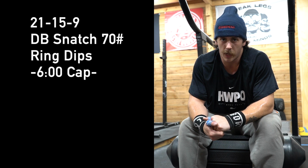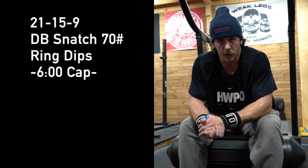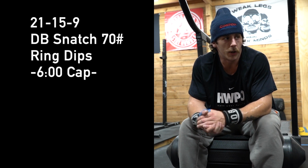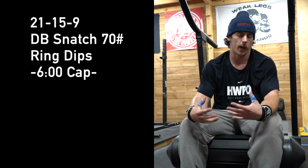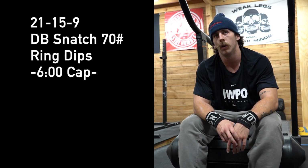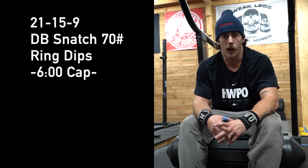We got 21-15-9 of dumbbell snatches with a 70 and ring dips. I think the dumbbell's gonna slow me down a lot in this one. Ring dips also aren't a very good strength of mine. Pressing in general really isn't. But I think compared to the dumbbell in this workout, the dumbbell will definitely slow me down more. So it'd be a good one to practice.